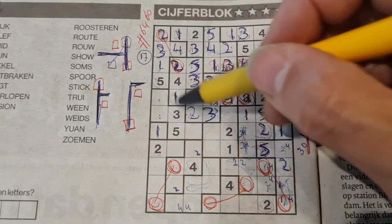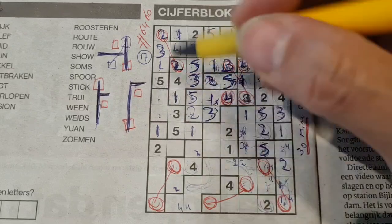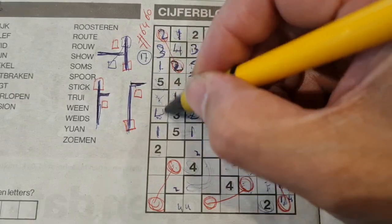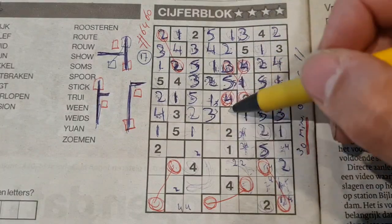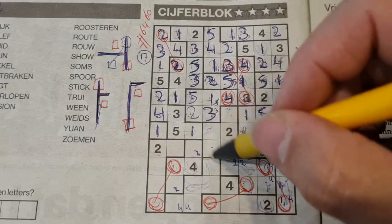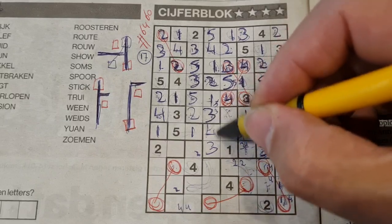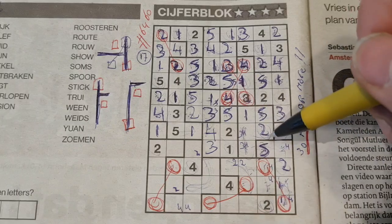These 2 boxes can be 1, so 1 box left for the 1 in this W area shape, should be here. 2 numbers left in this W area shape for numbers 2 and the 4, we have a 4 there, no 4 there. 4 should be here, and 2 goes there. These 2 boxes surround the 3, can be a 3, so 1 box left for the 3 in this area, should be there. 2 numbers left in this area for numbers 4 and the 5, we have a 4 there, no 4 there. 4 should be here, and the 5 goes there. Then.